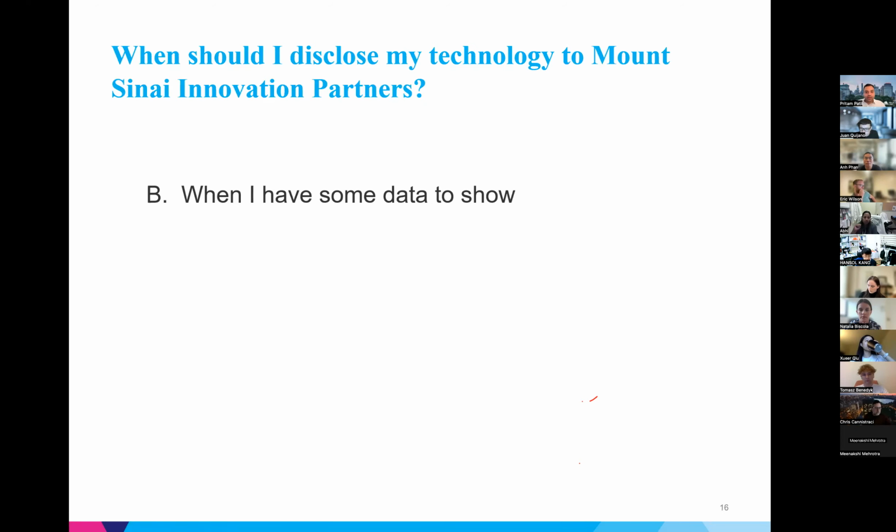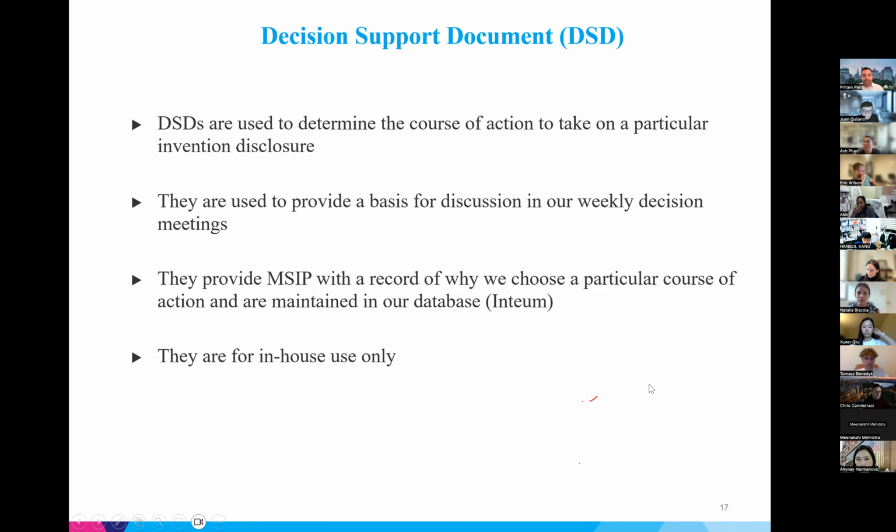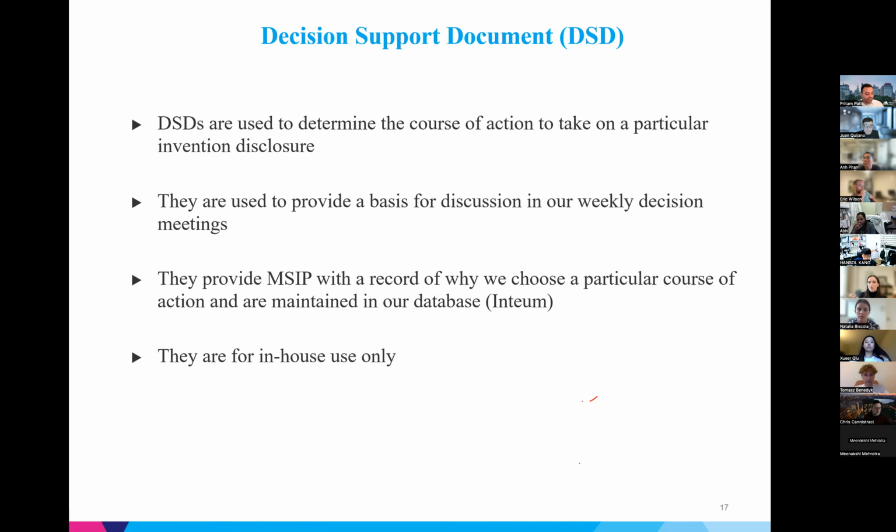Now, we are entering the second half of the talk today. I wanted to go over an example, and I realize we don't have a lot of time, so I might run through this. We use a decision support document. It's kind of like a guide that we use, and I'm going to skip over certain slides.